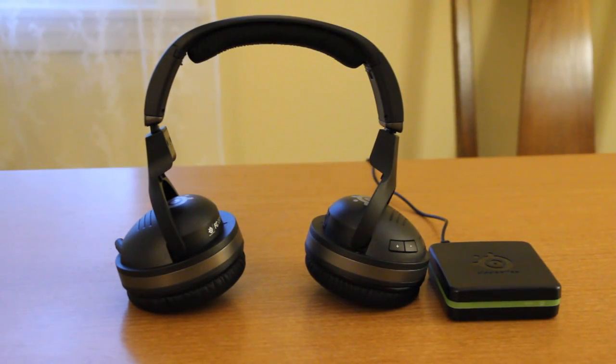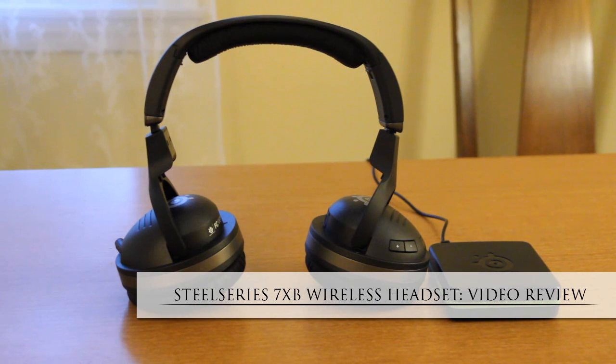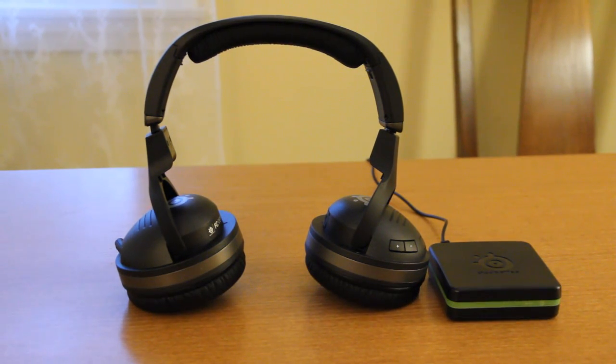Steggy here with a video review of the SteelSeries 7XB wireless headset. Now over this past year, we've seen a lot of exciting new offerings from the major gaming audio companies, and it seems that most companies have focused their attention on at least one wireless headset. We've had Astro releasing the wireless Mixamp 5.8, Turtle Beach has had their PX5 and XB500, Razer has had the Chimera, and Tritton has had the Detonator and the Warhead. It's certainly the year of the wireless.